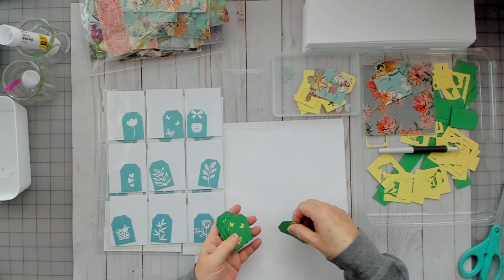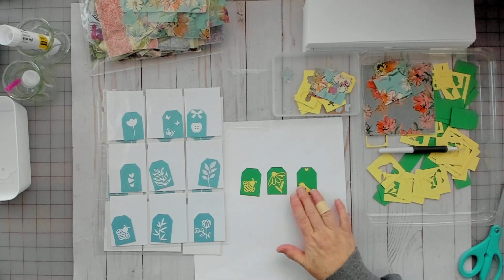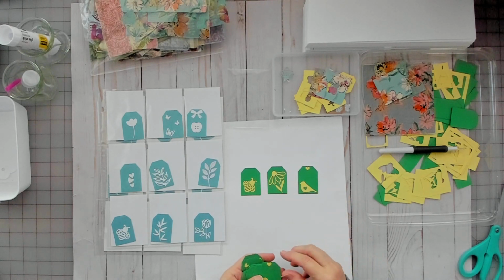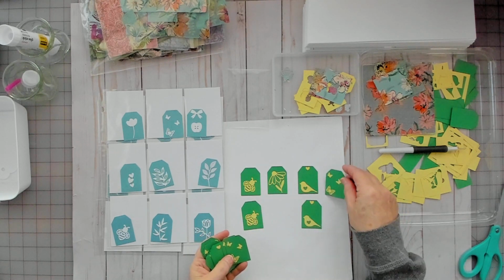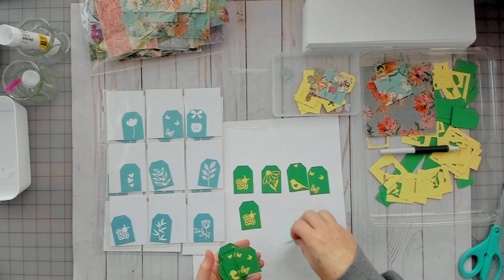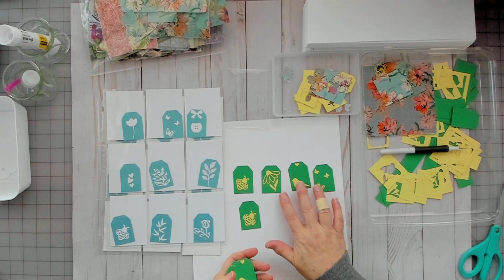So my customer, she's a regular, and she chose these three here. She chose the green with the yellow. So that's what, oh, she chose 4. Sorry about that. She chose 4 different types. So that's what I made. What was it? Yeah. So she got 6 of each.